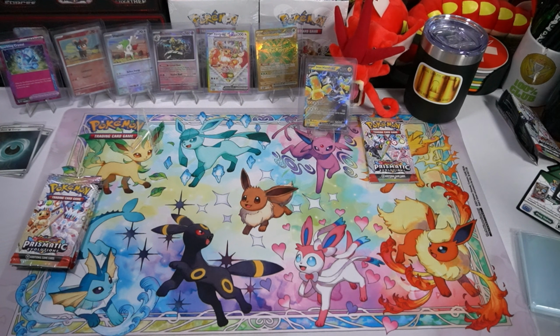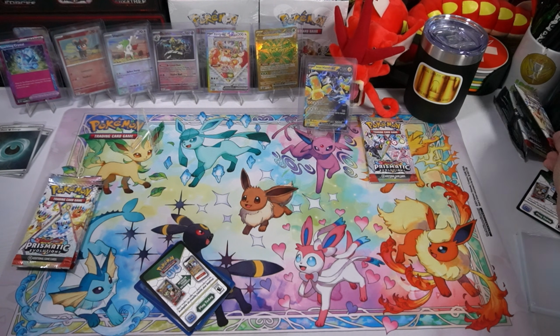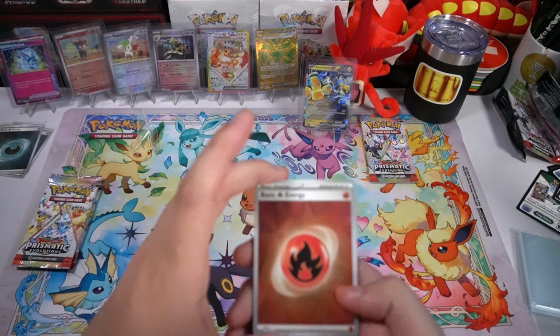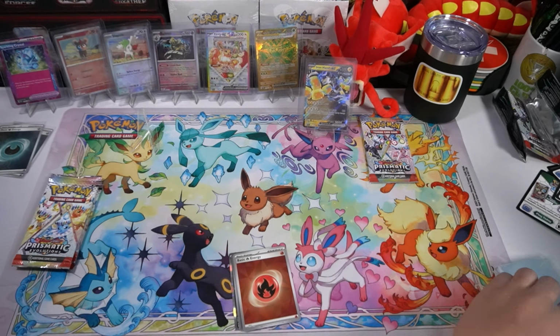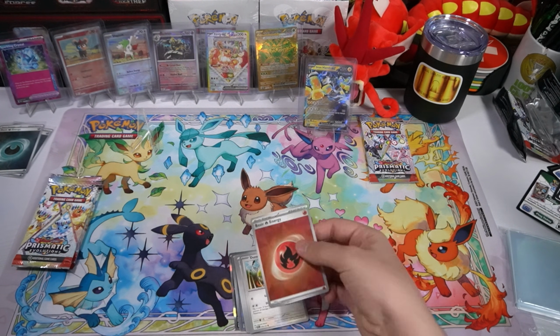We're running out of packs to open. This is always my least favorite part of the video, when the pack stack gets towards the end. It's always a wee bit sad. I've opened a lot of packs of Prismatic. No SIRs. At least not yet. And ooh, another Hollow Energy. I don't know if we'll ever get a SIR from Prismatic. The hit rates are just so crazy.